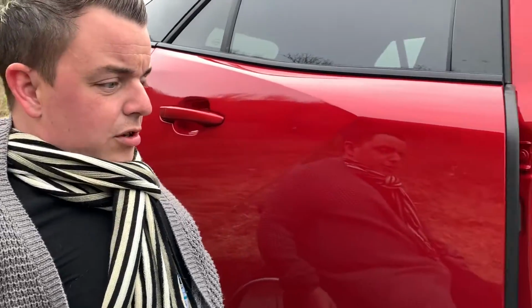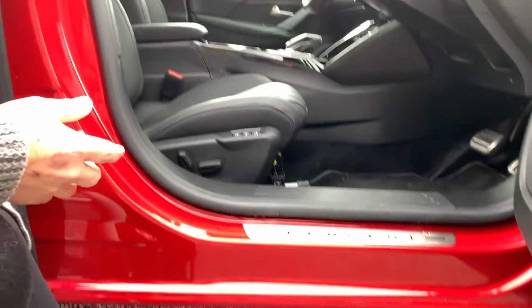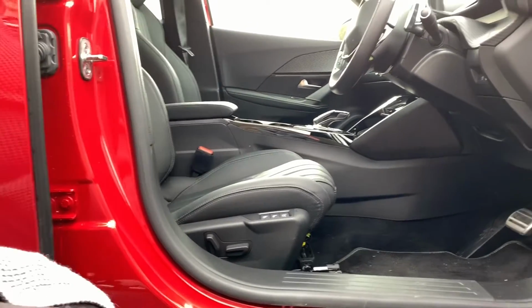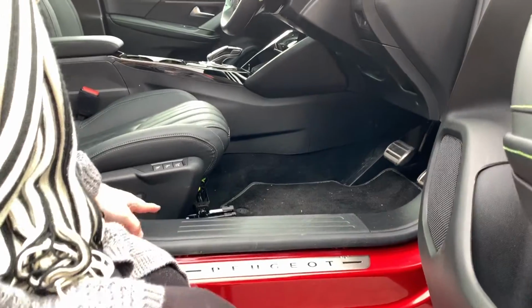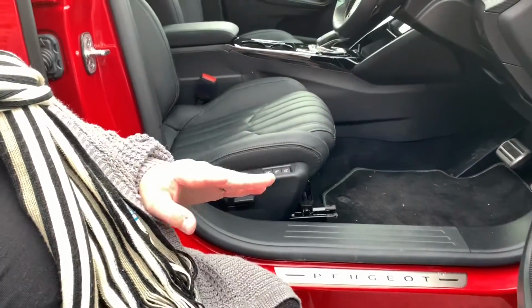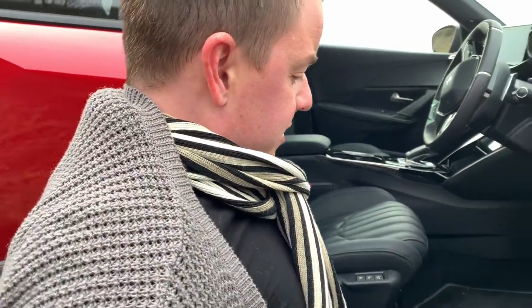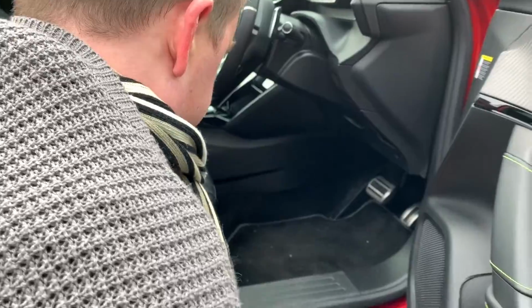Okay, so now we're going to cover the transfer in. First of all, you'll see that it is slightly higher up than your average car, but what I do is this ledge here, I get onto there, and then from there I get into the seat. Sounds really complicated, but actually it's really easy. So let's go a little more.